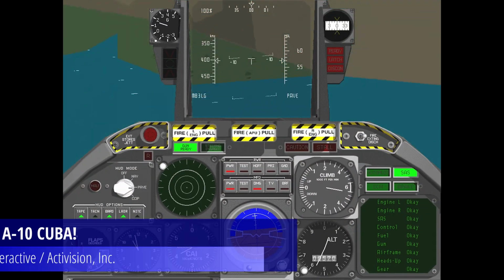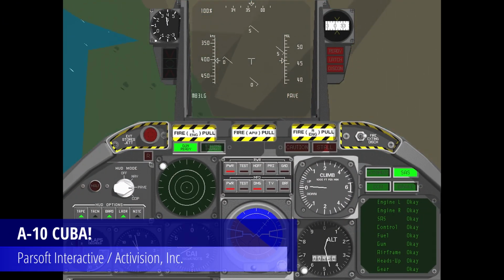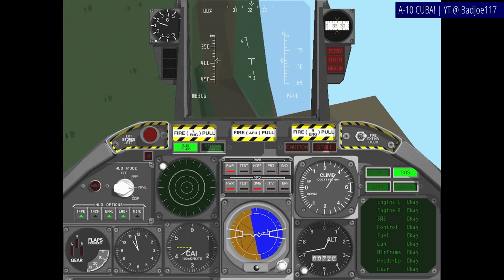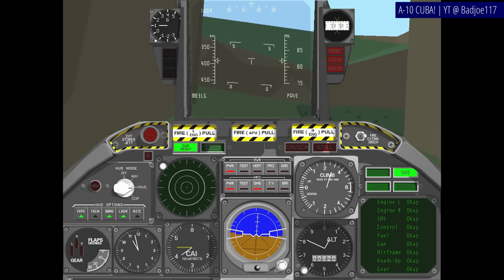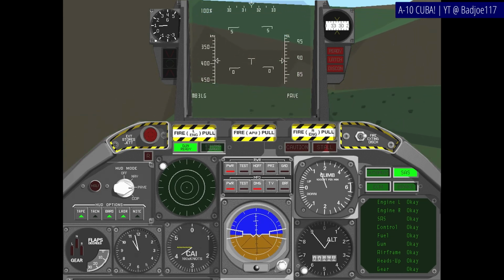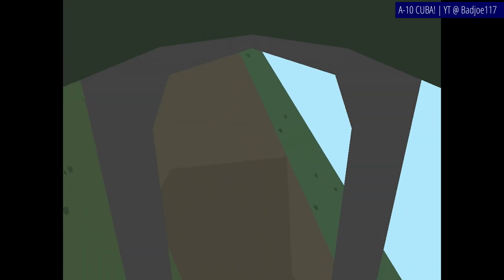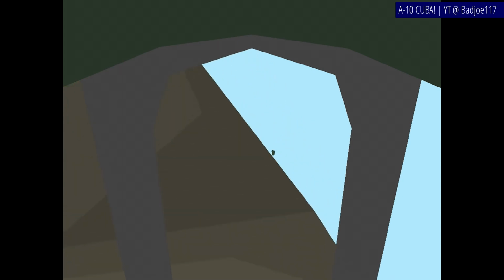A-10 Cuba is a successor to the earlier A-10 Attack, and it puts you behind the simulated cockpit of an A-10 Thunderbolt II once again, this time over the painstakingly modeled island of Cuba, to the point that none of the missions is constrained to a smaller piece, a region of the island, and you have complete freedom of movement. You can actually forfeit your tasks and fly around the whole map that looks and feels as if it was alive, at least by mid-90s standards.